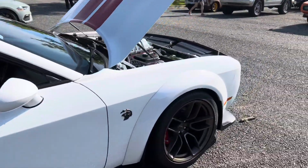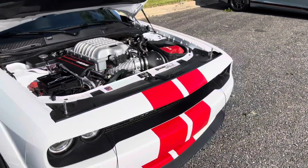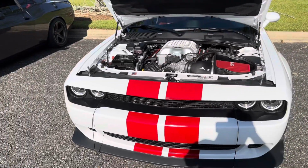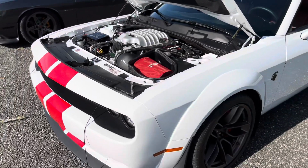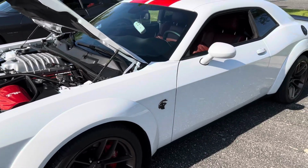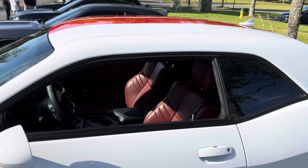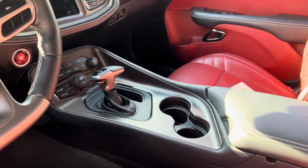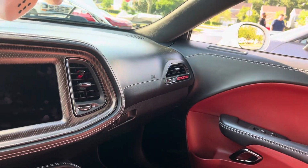And we've all seen this one before. So it doesn't look too bad, considering I haven't washed it or anything. I just woke up this morning and drove it out here. This is what it looks like on the daily. I don't know if I've ever shown the interior before. It's hard to see it, but that's the jailbreak badge over there.